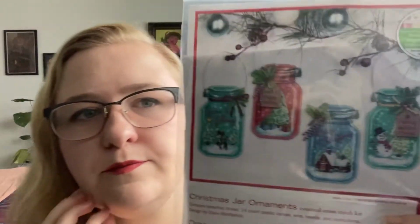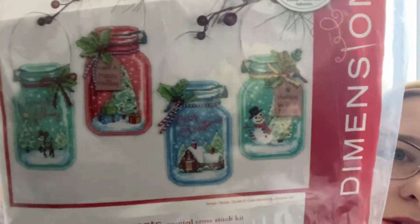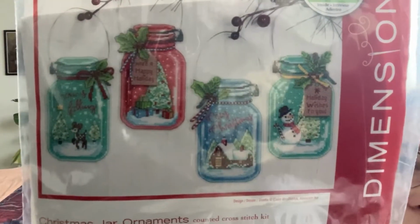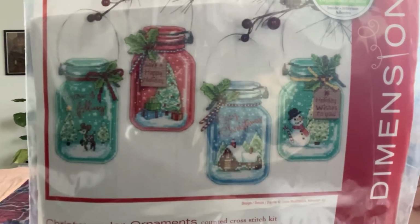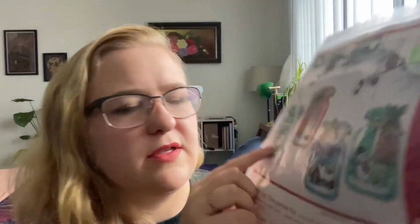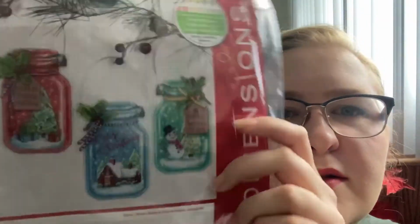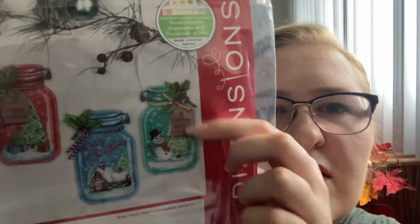And then the last project I got was these little mason Christmas jars. So I think it's more of a modern twist on snow globes. And I think that they are very cute. It looks like this one is a reindeer. This one is a Christmas tree. This one is like a little Christmas house. And then we have a snowman. And I like the ties on top.